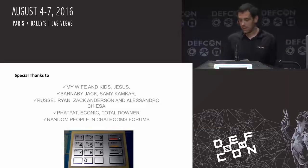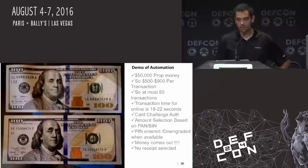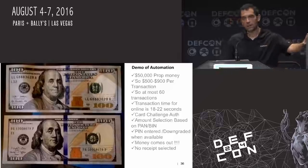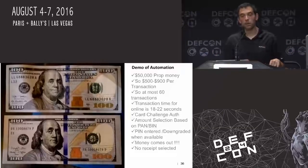I'm going to go over the transaction because I am $1,800 short from my Black Hat demo. As you can see on the bottom, Benjamin Franklin has puckered lips, so it is not real money. This is loaded with $50,000 in fake money. It's not fraudulent, it's actual money for motion picture use, and it has writing all over it. It looks pretty good from 10 feet, but you can tell from the bill on top that it's not real.